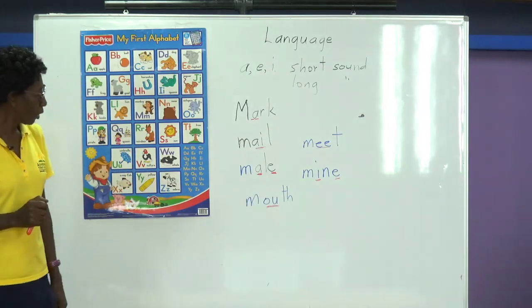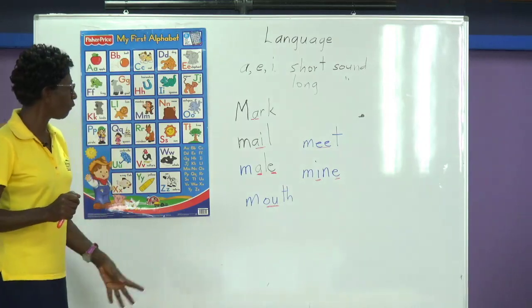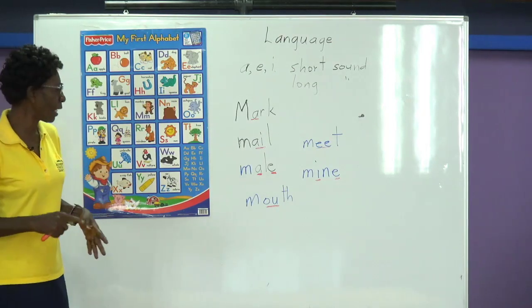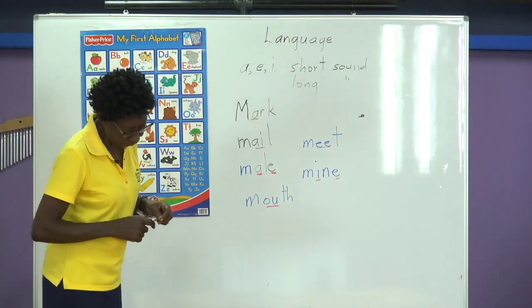Very good. So when you are reading and you come upon these words, then you look for your letter sound. You look for whether you have two vowels together or you have a consonant and a vowel, and you're able to put them together, and then you're able to make your words, get out your words. Okay.